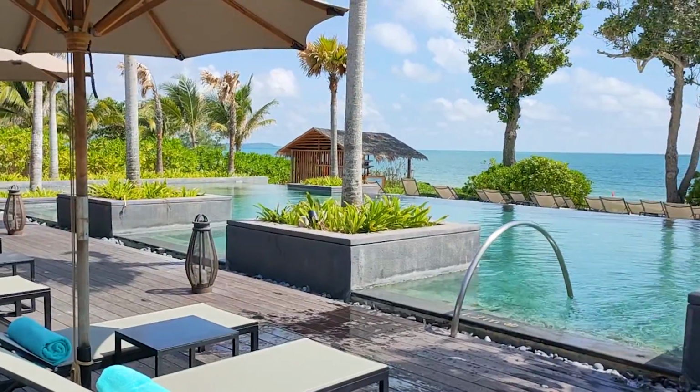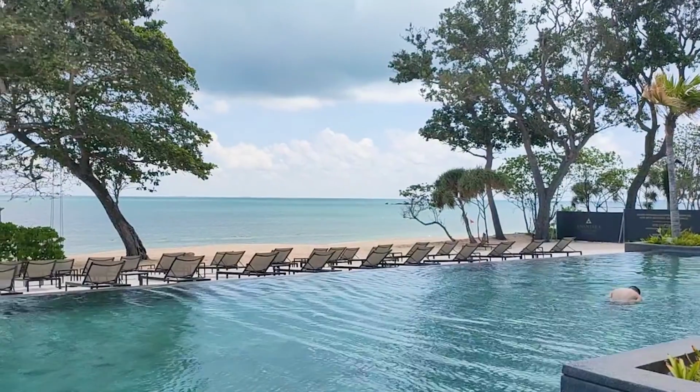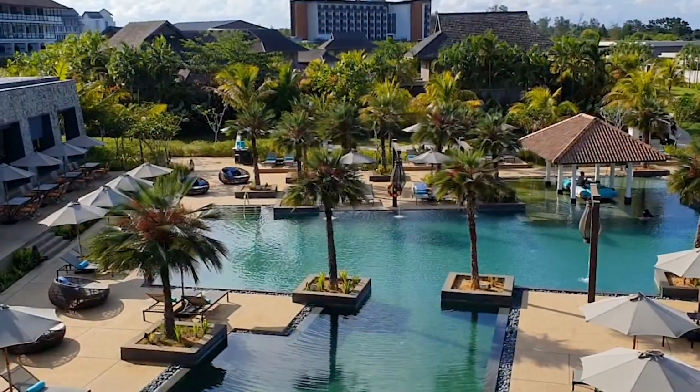One is more family oriented, just next to the main building, and another one is right here next to the beach. So you get to choose between these two pools, and which one you want to dip into. And usually the one next to the beach has less crowd. I would say it's more for couples. If you are adults, you want a quiet place, a quiet swimming pool just to get some tan, read your books, this is the ideal swimming pool for you. But if you are bringing kids, you want to play around with your kids and so on, the one next to the main building is the ideal one.